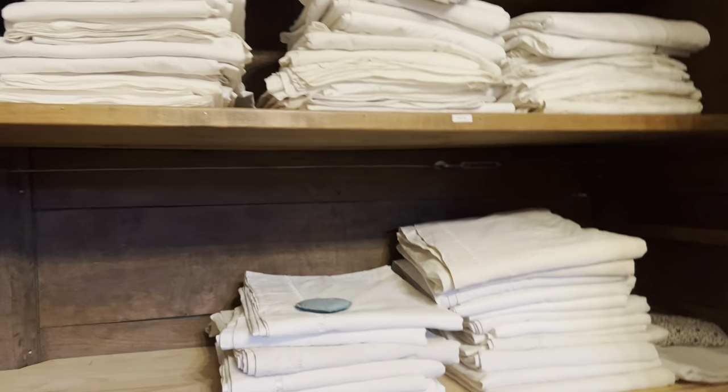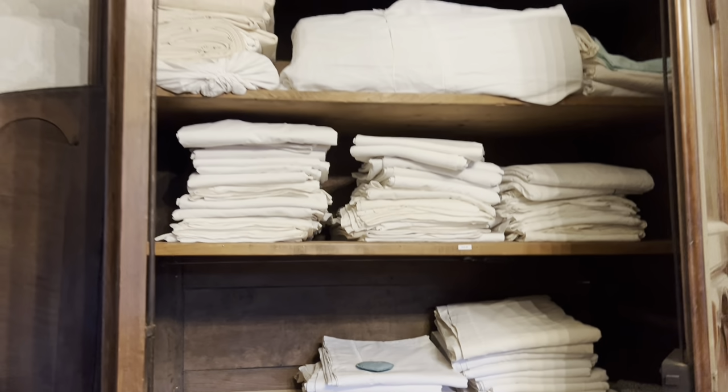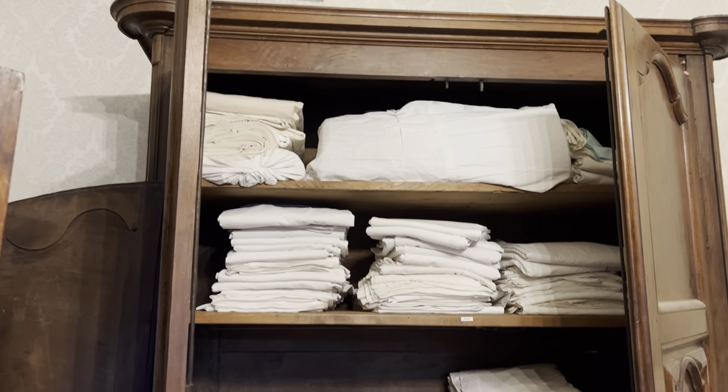And the absolute last place I'm going to show you today is where the laundry ends up when it's done. Mark thinks I'm so weird for doing this video. This is where we store all of our sheets, which is not a mess and is rather pleasing. Look at the size of that wardrobe.